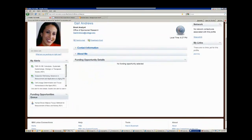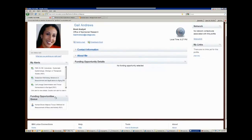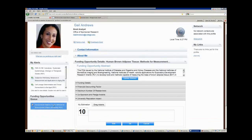On the left side of Gail's profile page, she can see a funding opportunity has been pushed to her from Greg. Like Greg, Gail can review the opportunity and provide her estimate details.